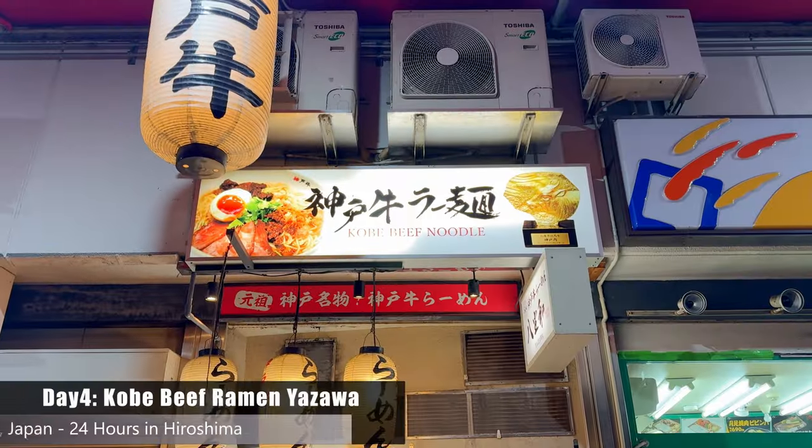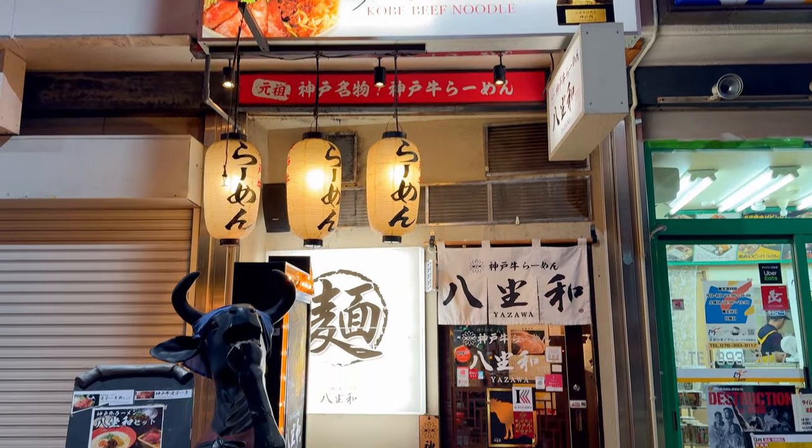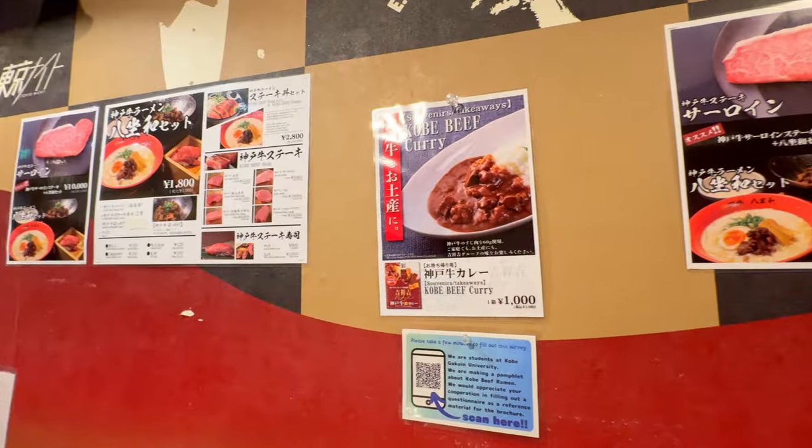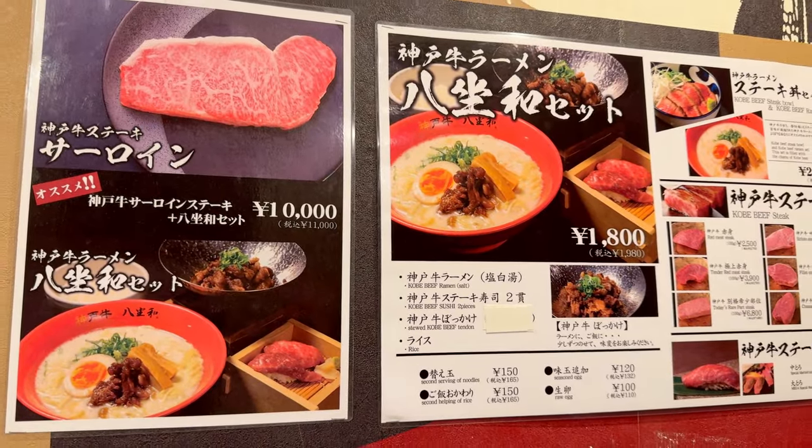Since we were on a budget, we chose to eat at Kobe Beef Ramen Yazawa. They offer affordable sets that are perfect for sharing. Though, if budget permits, we recommend you to try Kobe Beef in a teppanyaki restaurant.